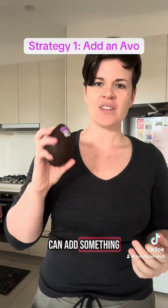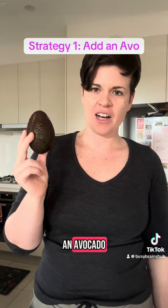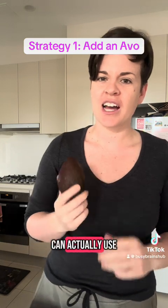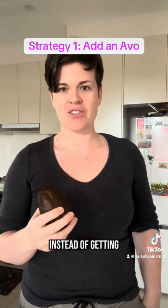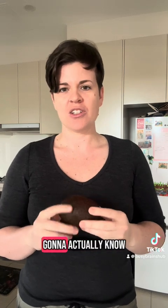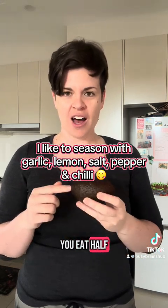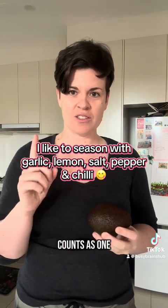Say you're really into, I don't know, nacho chips. A really simple way that you can add something is by grabbing an avocado, smashing it up and using it as avocado dip. Ideally, if you can actually use a real avocado instead of getting avocado dip, that means you're going to actually know how much avocado is in there, and you can season it however you like. So every time you eat half an avocado, that counts as 1 serve of veggies.